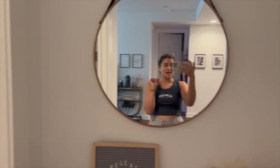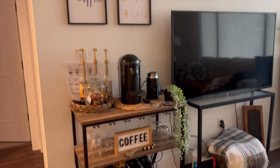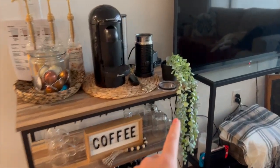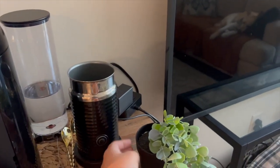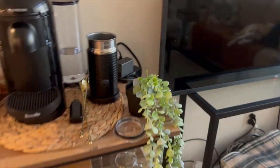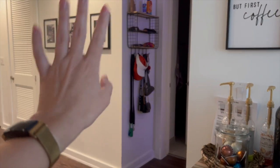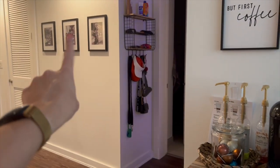I also, throughout the week, put up these little signs on the coffee bar. So now the coffee bar is completely done. I definitely want to get a little baby pot for this fake plant, but I think it's still cute right there. And then I did also put up some pictures of Ryan and I. Have to print out new ones though because they're the wrong orientation.